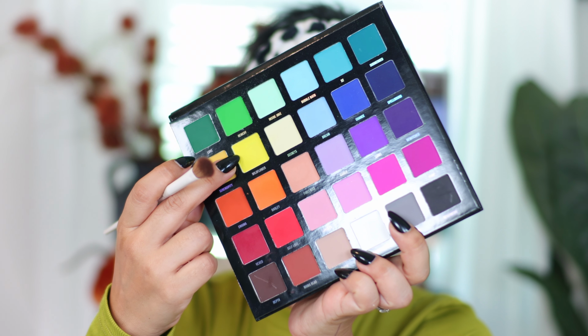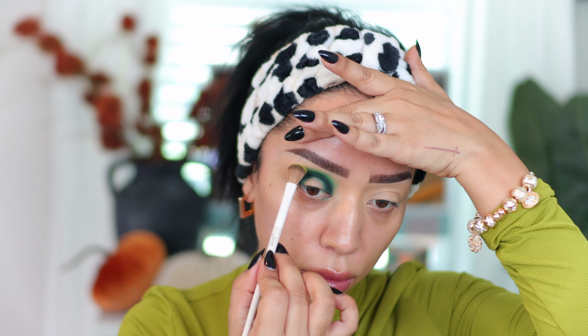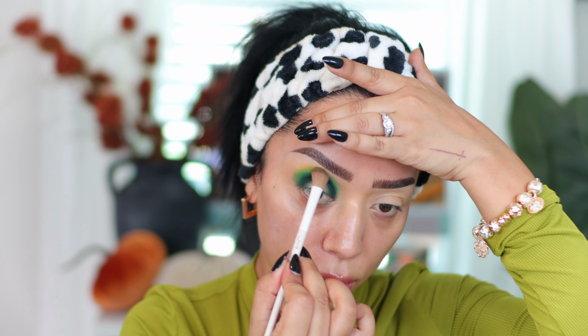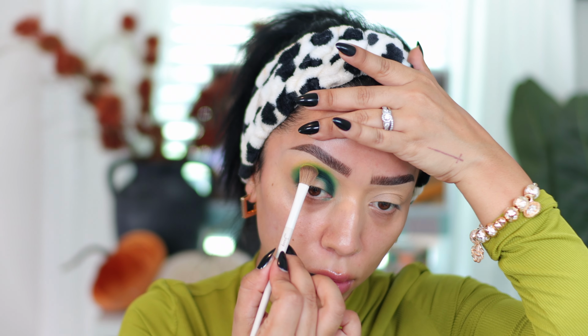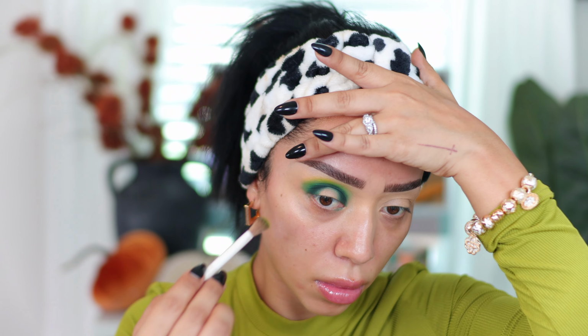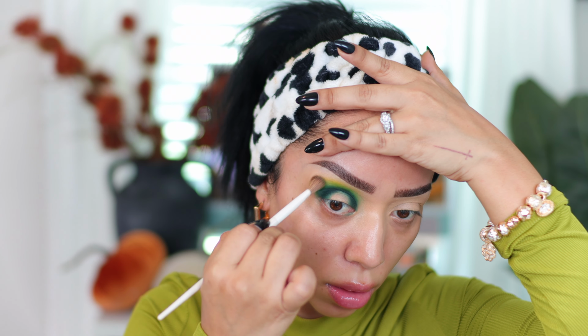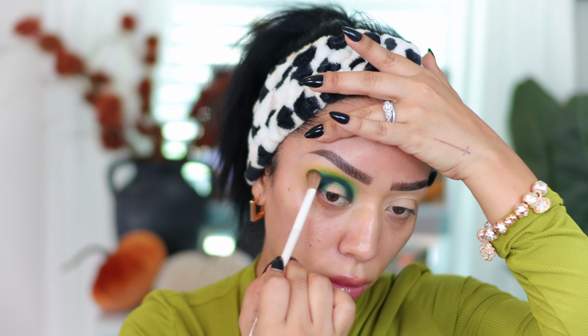Now I'm going to take a lighter shade. I'm going to go in with the shade Wildflower. It's yellow, but it has a neon green-ish undertone. And this just really blended all the colors together. I used a fluffier brush to get a more smoked out effect, and I just love the combination of the colors together.